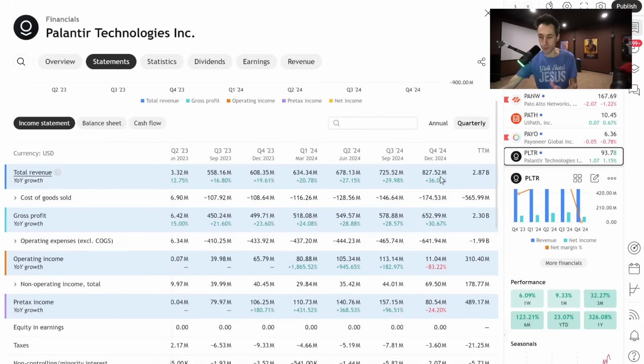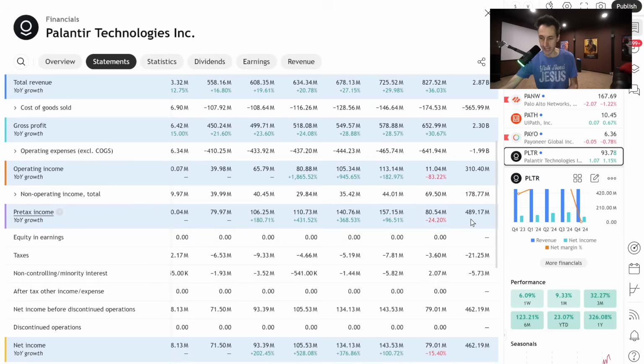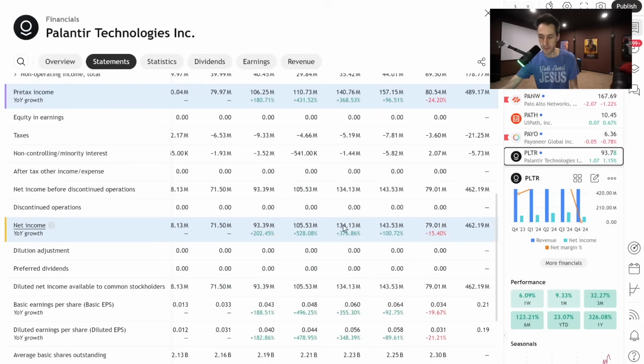They're getting close to $1 billion a quarter, and they have $3 billion trailing 12 month. Gross profit, $652 million a quarter, $2.3 billion trailing 12 month. Very good. Operating income, much smaller, but trailing 12 month is still very high. Pre-tax income, they're making almost $100 million on average a quarter and $500 million a year pre-tax income. Net income after tax is almost $500 million a year.